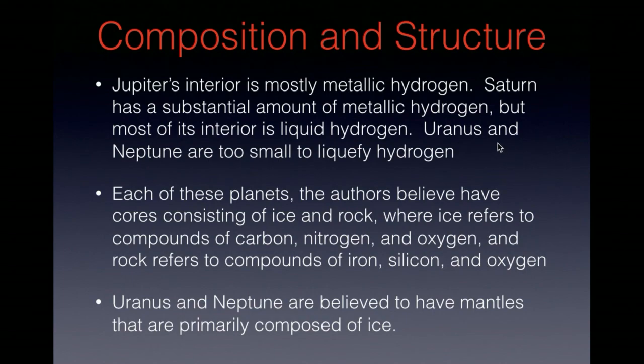Okay. Jupiter's interior is mostly metallic hydrogen. Saturn has a substantial amount of metallic hydrogen, but most of its interior is liquid hydrogen. And Uranus and Neptune are too small to liquefy hydrogen. Each of these planets, the authors believe, has a core consisting of ice and rock, where ice refers to compounds of carbon, nitrogen, and oxygen. And Uranus and Neptune are believed to have mantles that are primarily composed of ice.